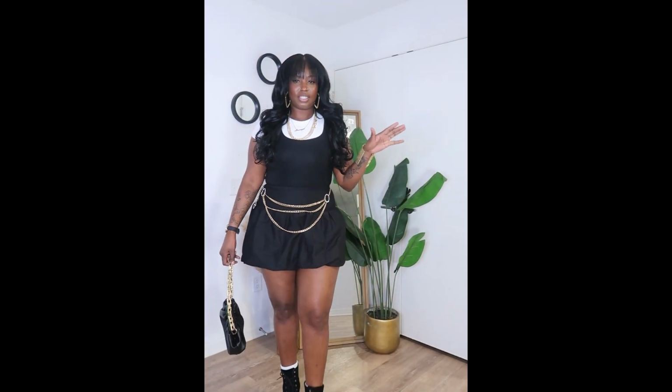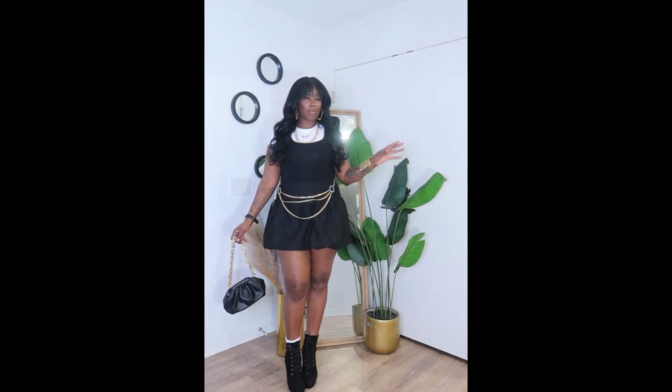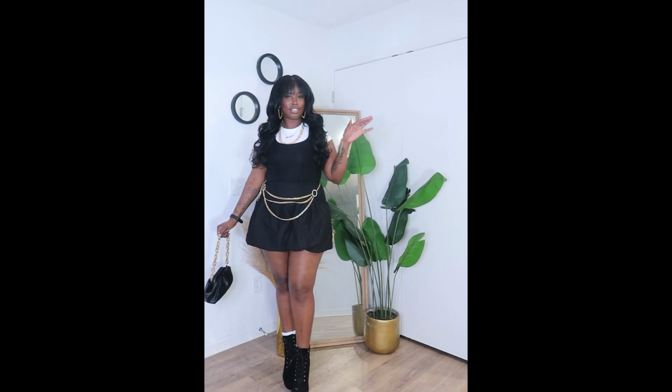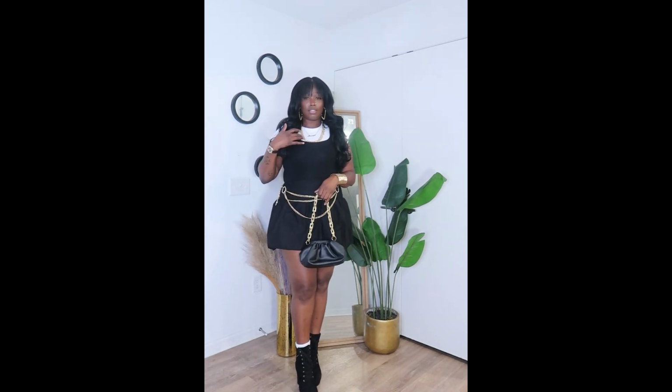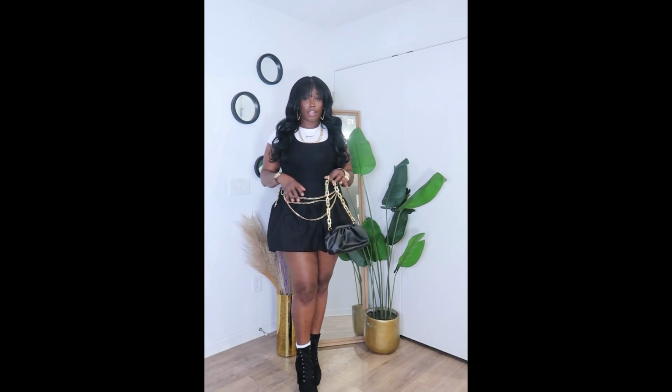Alright you guys, so this is outfit number 9. It is so different for me. Like, I never wear things like this. This is so out of my comfort zone, but it is definitely a look. Do you think I should add shades? Okay, let me tell you where I got everything from.